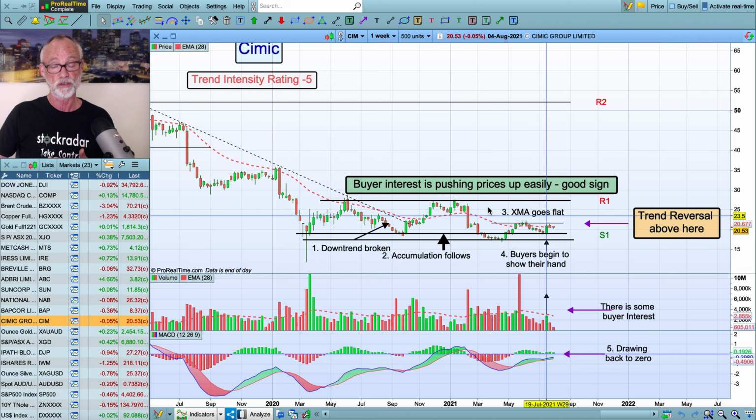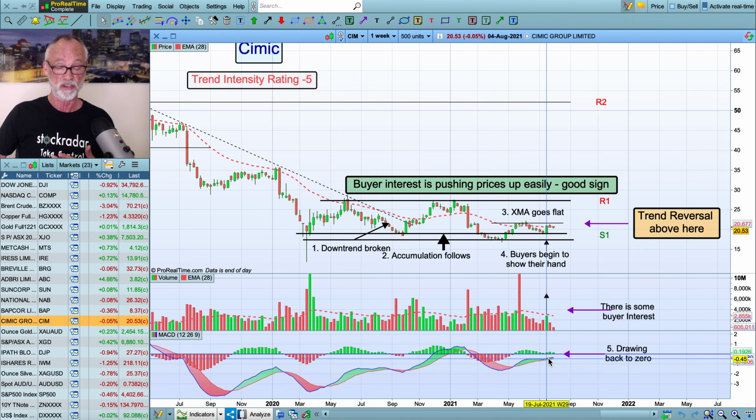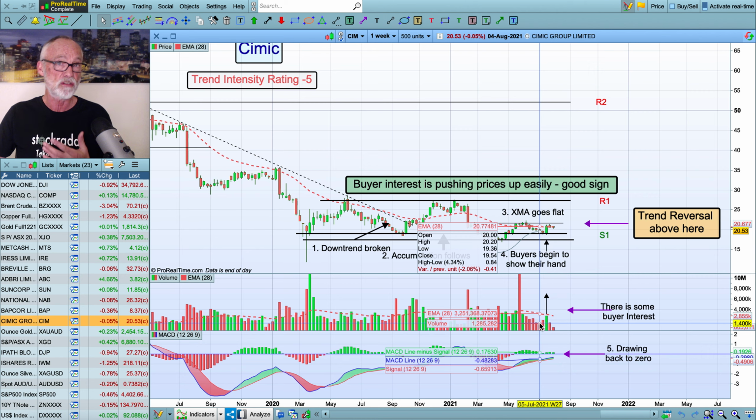So this pattern is still good, and we've actually got a small trend reversal pattern occurring here. And we can now see the buyers begin to show their hand. The exponential moving average starts to go flat, which we want to see, and also we want to see the momentum index drawing back to zero. Now this is all just a slow burn from sellers to buyers, and eventually the sellers will give up and go home. And you can even see here on this last push down here, the selling wasn't really that aggressive. So the picture is looking good.